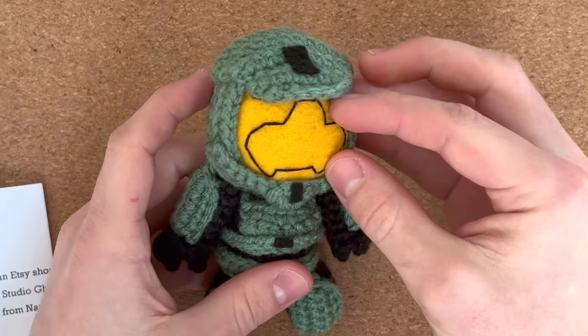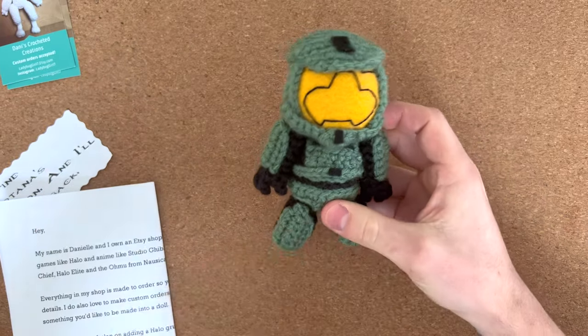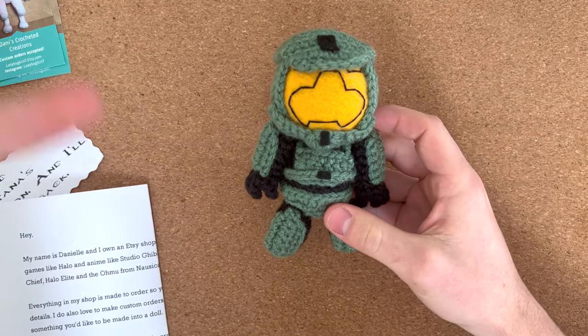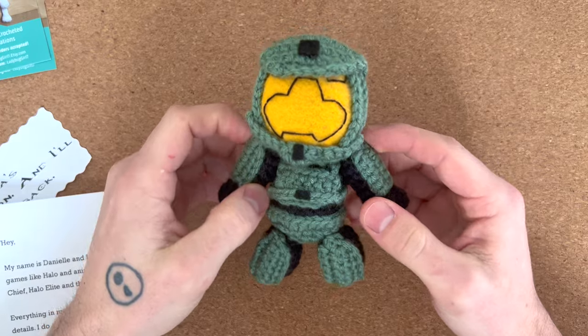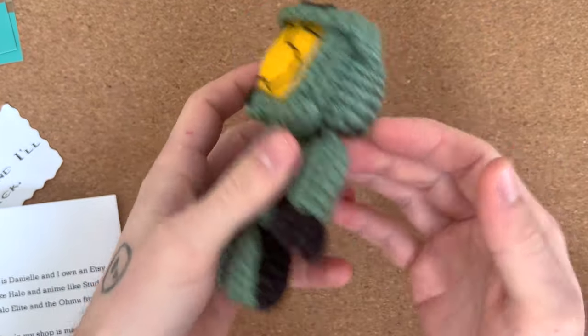It's got a yellow visor and the whole thing is just so clean, man. I saw these online and I was like, this would be cool to unbox. I would love to review this product. But when I actually saw it in my hands, it's so well made. I don't even know how she did it, to be honest.